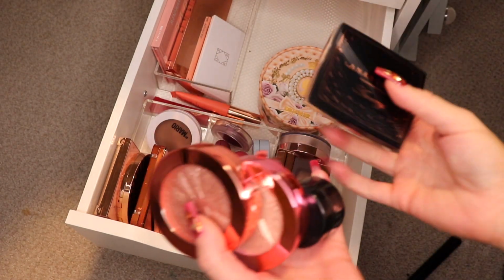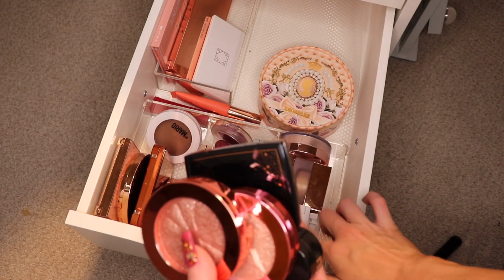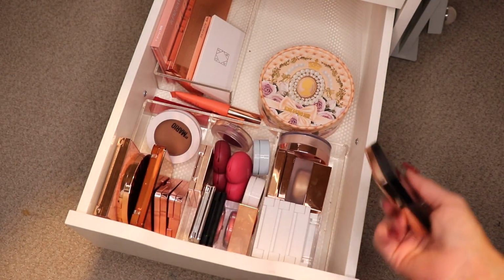So I actually picked out 5 highlighters, when I include the pumpkin pie one from Ofra, from my collection to put at my vanity. So I'm going to go ahead and add these guys in.